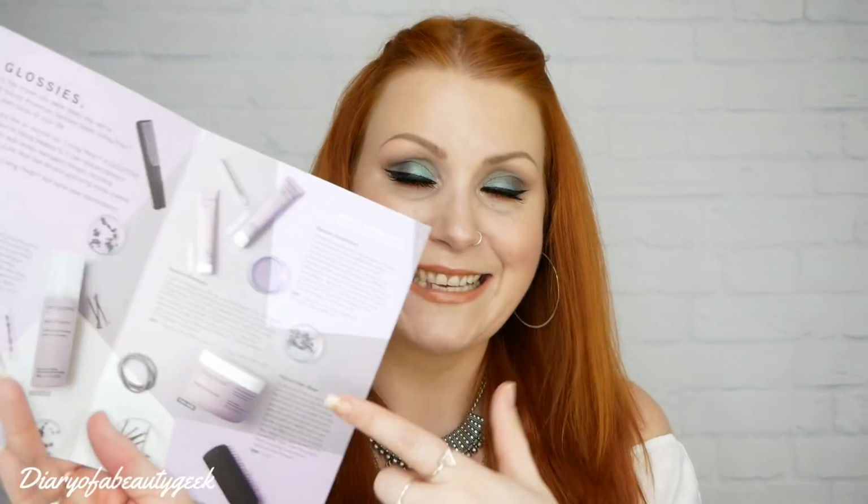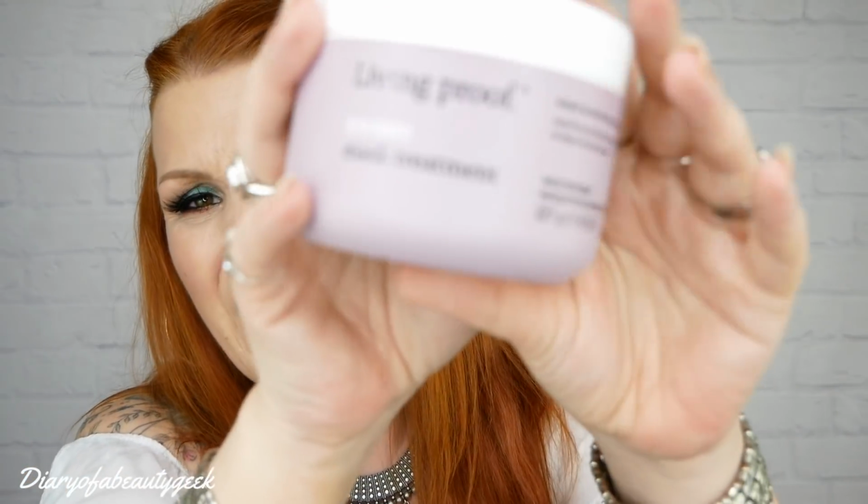So yes, I can see here it's got all the details about these products and they've got the prices as well, which I like to know. So let's grab the biggest item in the box. And what is this? This is a Living Proof Restore Mask Treatment. So it deeply nourishes and reverses damage. And this is 227 grams.